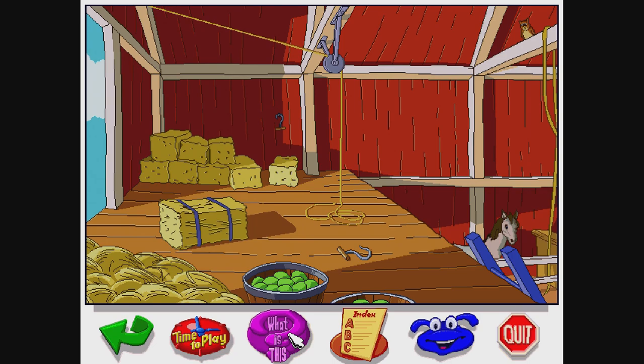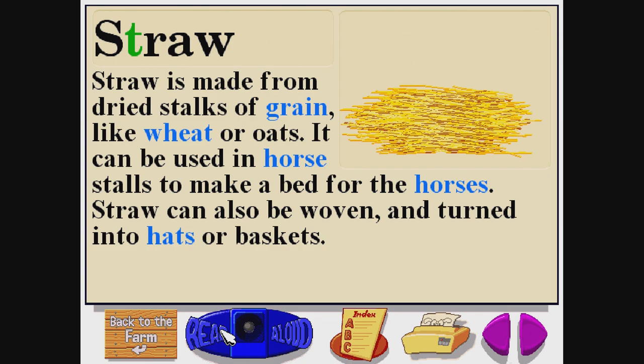Straw. S-T-R-A-W. Straw is made from dried stalks of grain like wheat or oats. It can be used in horse stalls to make a bed for the horses. Straw can also be woven and turned into hats or baskets.